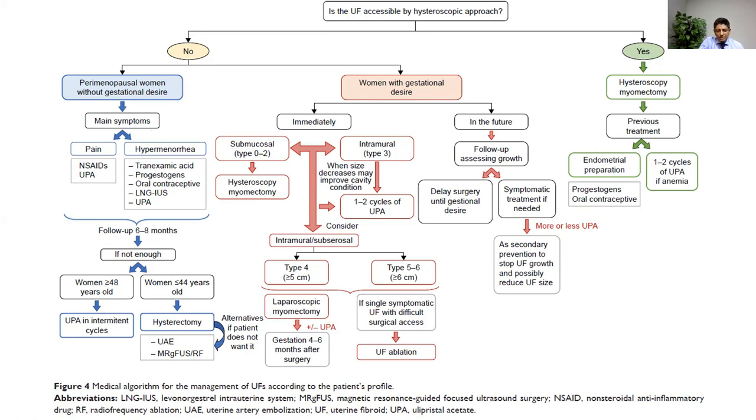If they are relatively younger and symptoms still persist, then we might need to go for a definitive treatment, hysterectomy or another technique. And for women with gestational desire, people who want a child, with a subserosal fibroid, if they are symptomatic, hysteroscopy should be the option. Type 3 and beyond, laparoscopy can easily be tried with or without medical treatment before the surgery. Generally, up to about 5 to 6 centimeters, the fibroids can be easily operated through the laparoscope. If they are larger, of course, you can still operate, but the specimen retrieval might be quite tricky. So you need to be prudent in your clinical judgment in case selection, about what size of fibroids would be retrievable through the laparoscope. This diagram guides you through that.